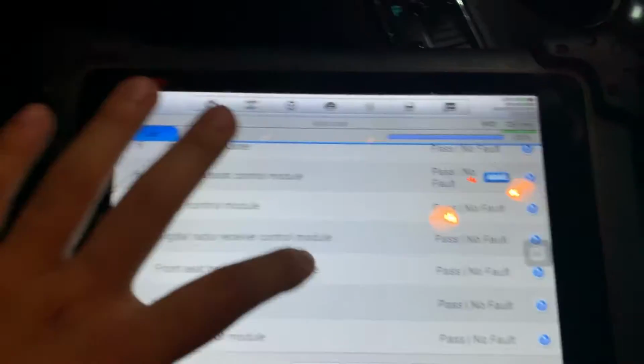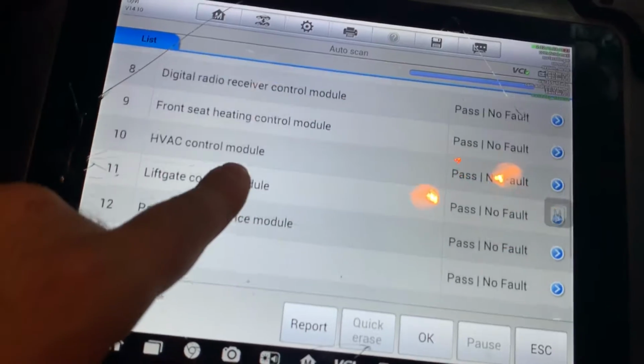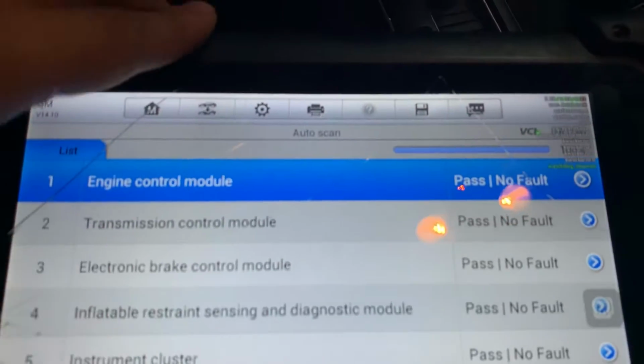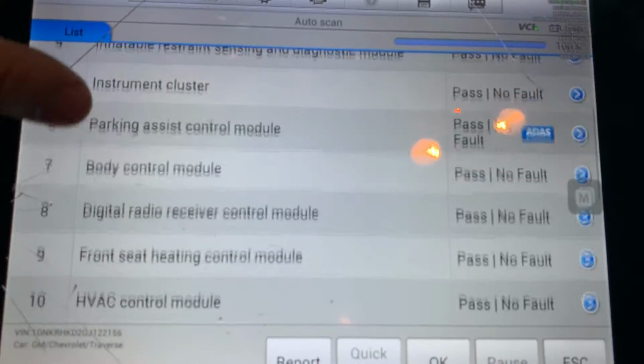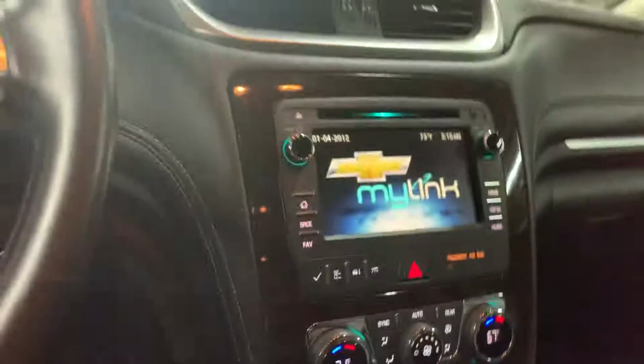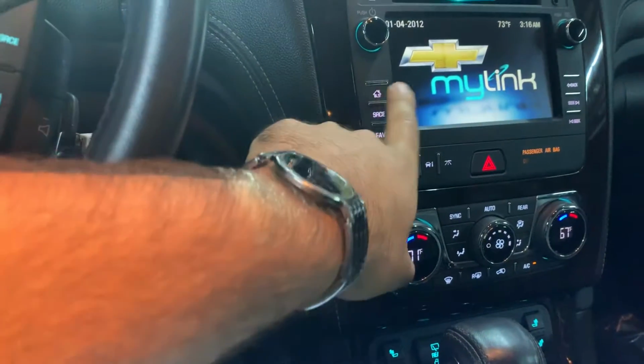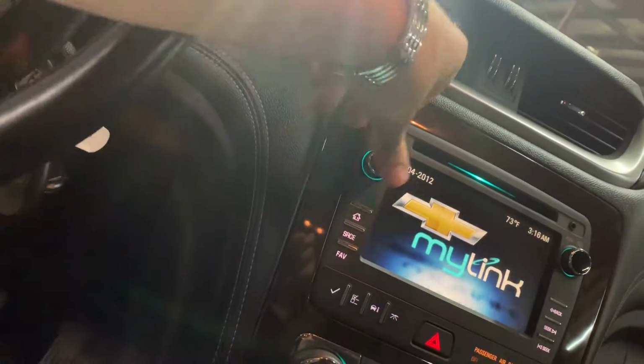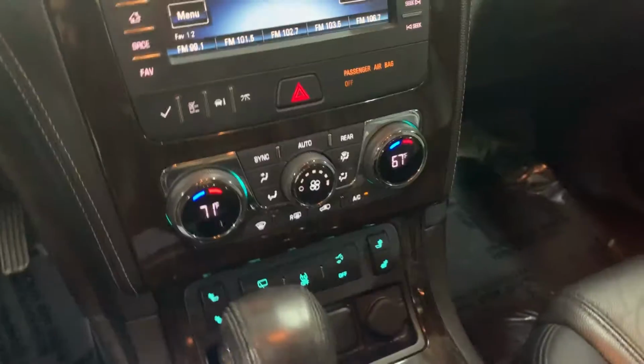Let's go back to the scanner and make sure everything's good. No faults so far, as clean, everything's performing. There were no faults in the modules, engine, transmission, electronic, instrument, body control, HVAC, radio, etc. AC is nice and cold, 71 degrees. You got your home button right here. This controls your cluster right there. You see display language. Then you got different sources if you want. You got your radio right there. Automatic lift gate, heated seats. So it's a nice clean unit.